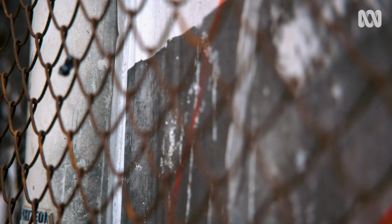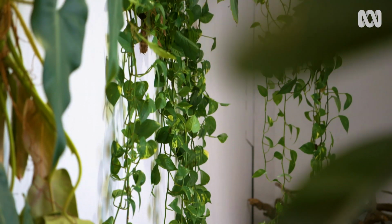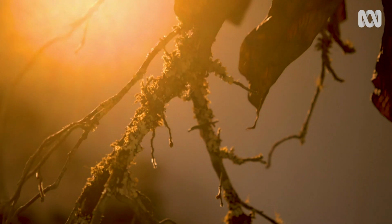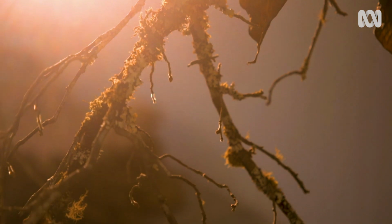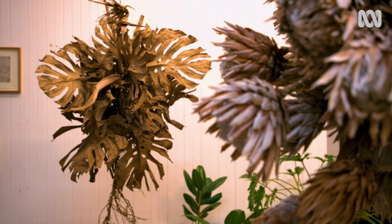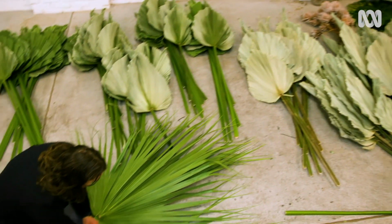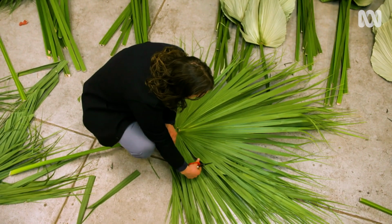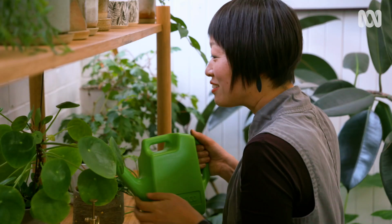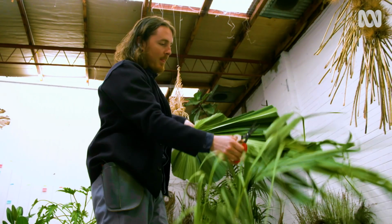It's quite a big contrast between the streets outside and the space we've created in here. We're lucky because our job allows us to collect beautiful natural materials, and we're double lucky because we have a 200-metre square studio to fill with whatever we want. There's no rules.